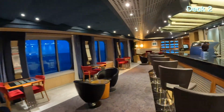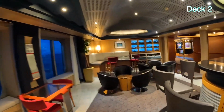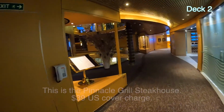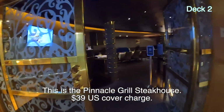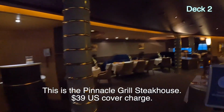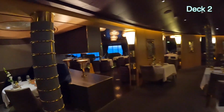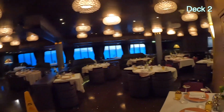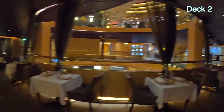It's so named because the Pinnacle Grill is right over to the right here, which is the steakhouse. And it's $39 cover charge per person. Let's take a quick look in here. They're playing loud music. I mean, it's soft music, but they're playing it loud, and it's competing with popular music. So, that's the Pinnacle Grill.